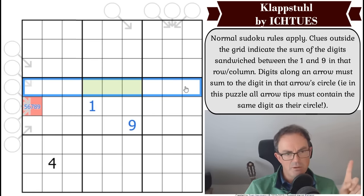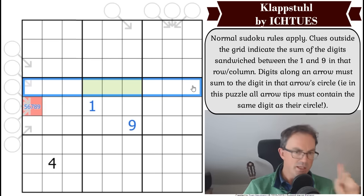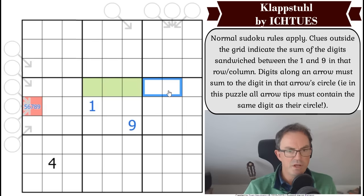Now there's only 2 ways that we can organize our 1s and 9s in this row. Either, because we can't put the 1 and the 9 together, since that would mean this was a 0, and you can't put zero in Sudoku, you'd have something like this, a 1 and a 9 spaced out, and this would be the same digit as this. That's possible, and probably what we're going to end up with.